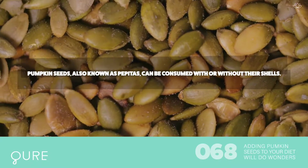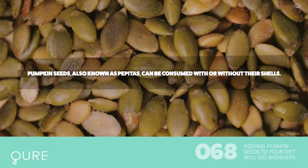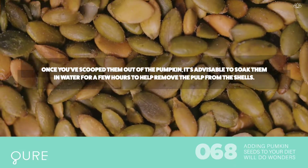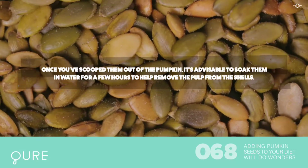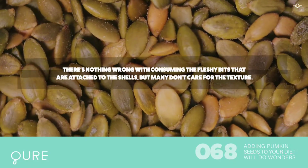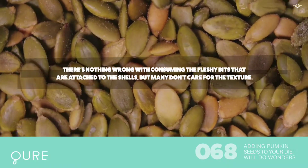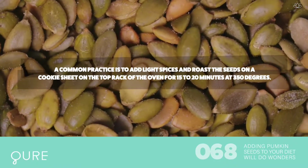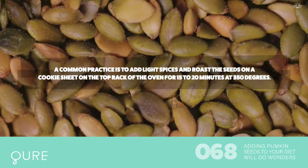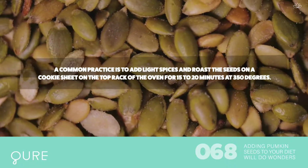Pumpkin seeds, also known as pepitas, can be consumed with or without their shells. Once you've scooped them out of the pumpkin, it's advisable to soak them in water for a few hours to help remove the pulp from the shells. There's nothing wrong with consuming the fleshy bits that are attached to the shells, but many don't care for the texture. A common practice is to add light spices and roast the seeds on a cookie sheet on the top rack of the oven for 15 to 20 minutes at 350 degrees.